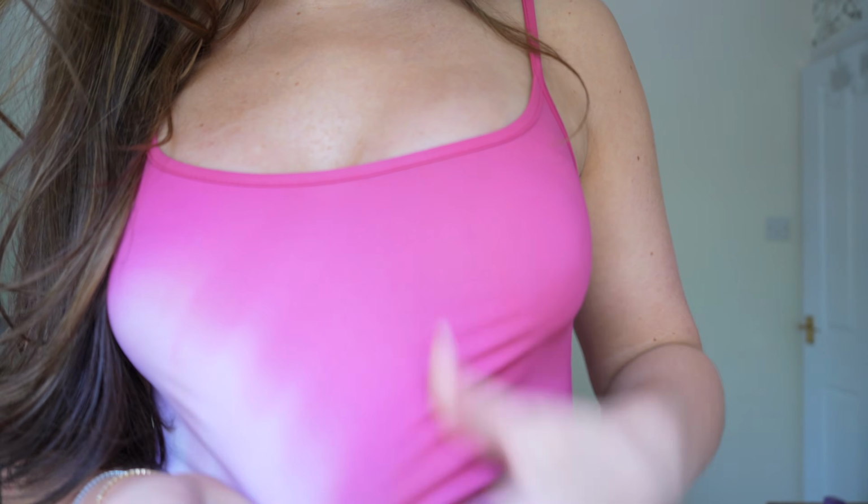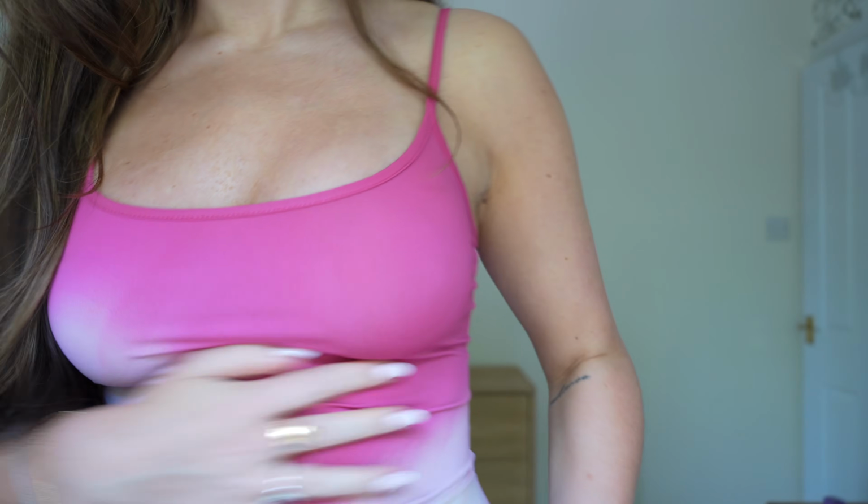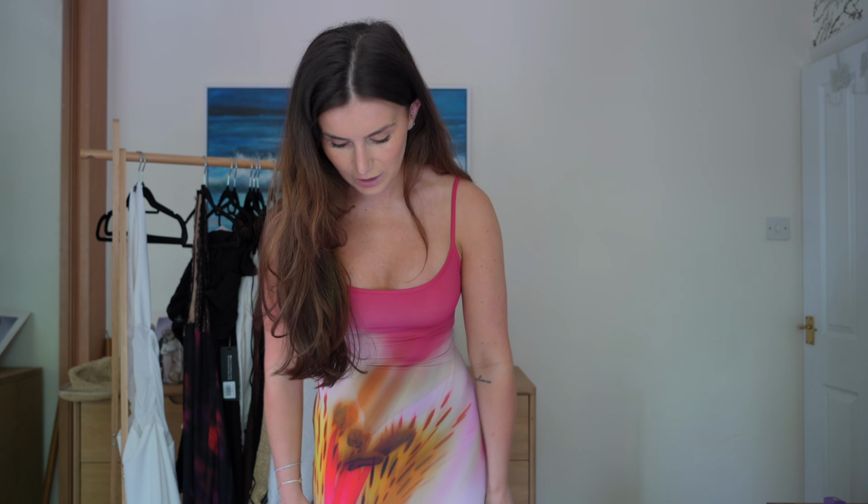There is also sheerness with this dress, so I would recommend that you wear nipple covers underneath it. I've got nipple covers on, and I did put black underwear on. I don't know if you can tell on camera, but it is see-through, so you will need to wear nudish underwear. Hopefully you guys can see there's nothing special about the fabric. It's literally just the slinky fabric that other brands would charge a much lower price point for, but obviously Whitefox has really good marketing, so they get away with charging 50.